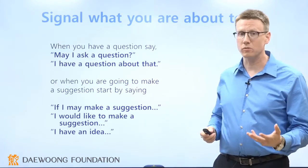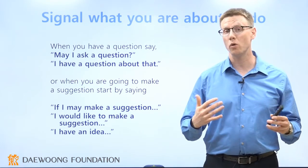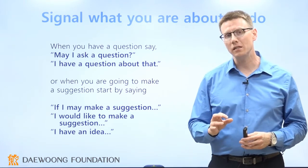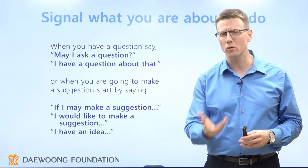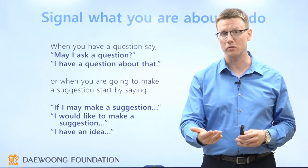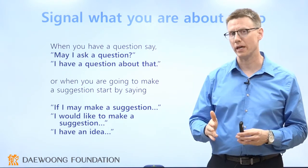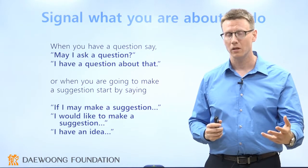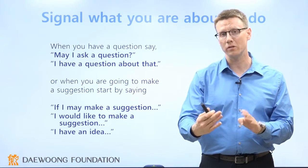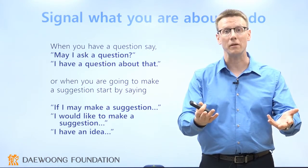So we're going to move on to the next one, which is called signaling. Signaling is particularly used when you have a question during a meeting or when you'd like to make a suggestion. The idea of signaling is that instead of just suddenly throwing a question at the other person, you would signal to them that you are in fact going to ask them a question. So you would say something like, may I ask a question? Or I have a question about that. Or I have a question about your last point. Or I have a question about what you just said. The idea is you are signaling to that person that you are about to ask them a question rather than just suddenly saying a question to them.